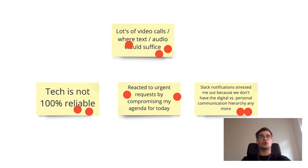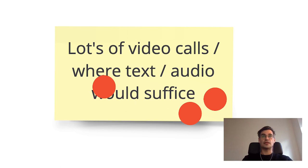Lots of video calls where text and audio would suffice. Tech is not 100% reliable, reacted to urgent requests by compromising my agenda for today, and Slack notifications stressed me out because we don't have the digital versus personal communication hierarchy anymore. Okay, so I think we can turn these into how might we's quite easily without necessarily workshopping this as a group. Just for the purpose of showing how this exercise works remotely, we will focus on this one here that got three votes.